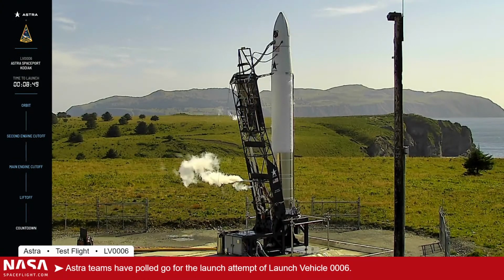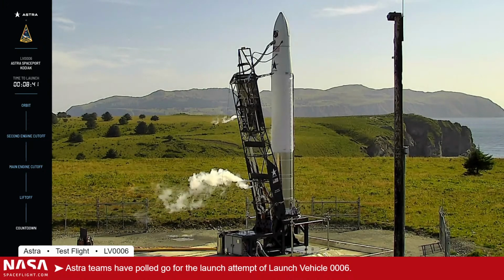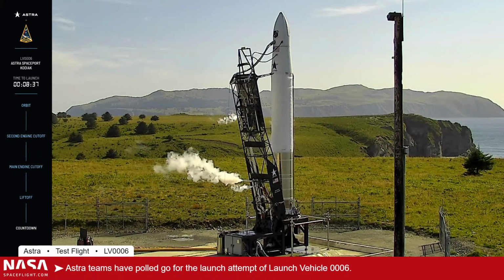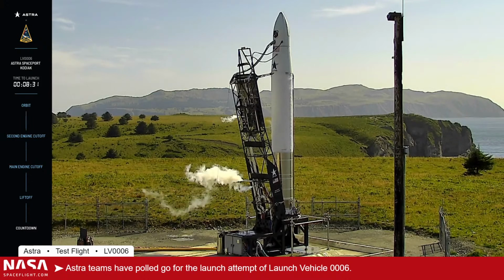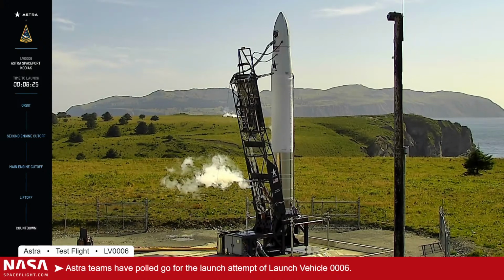And as you have just heard, the poll has been conducted and the Astra team is go for launch. If you are just joining us, we are currently just under 9 minutes away from liftoff for Launch Vehicle 6, or LV0006. This rocket is an orbital class vehicle, so if everything goes well, it is fully capable of making it to orbit. However, as a reminder, today's mission is still a test flight for Astra. Historically, achieving orbit is very difficult, and for this reason, we are very realistic about our expectations.